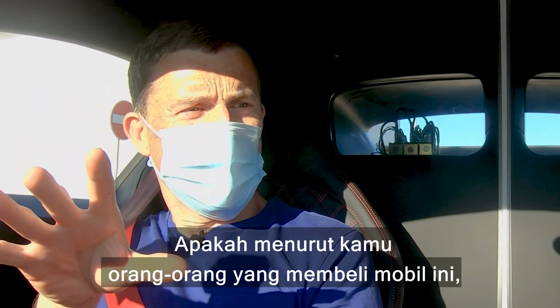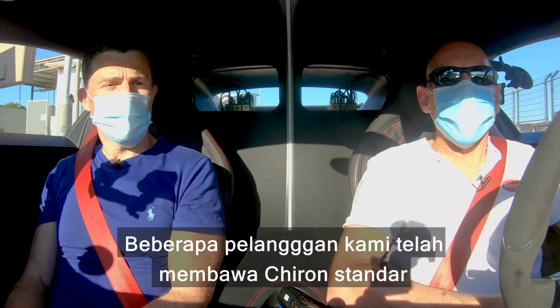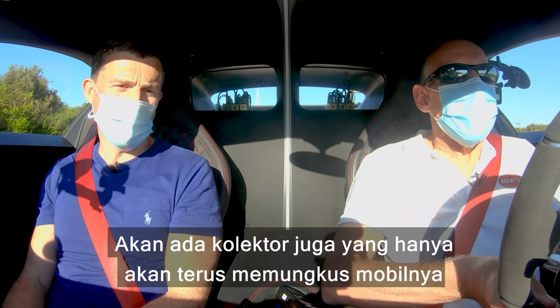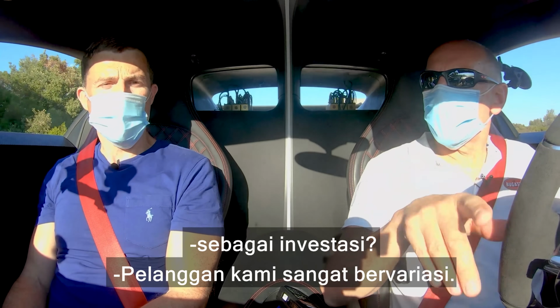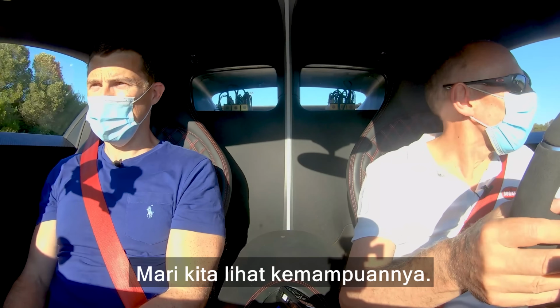Do you think many people who buy this car, there's going to be 60 made, will they actually take them on track? Well, some of our customers already take their standard Chiron or Chiron Sport on the track, so I'm sure there will be people that go on track. There'll be collectors too though, won't they, who'll wrap them up in cotton wool and just have them as investments. It's a big variation of customers. Some people drive them every day, some people not so much. But I can tell you, they all enjoy their cars when they do drive them. So let's go and see what we've got, shall we?